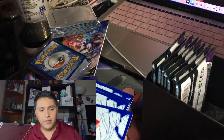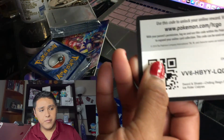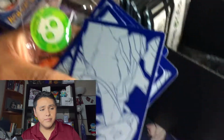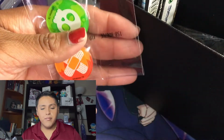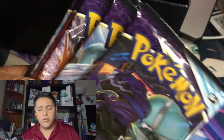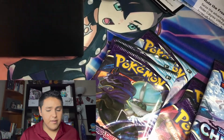Code card, you guys. Here's the code card. Dividers. These dice, oh, these are cute. I actually like the design. And here are the packs of cards, you guys. We have 1, 2, 3, 4, 5, 6, 7, 8. Okay, let's go ahead and get started.